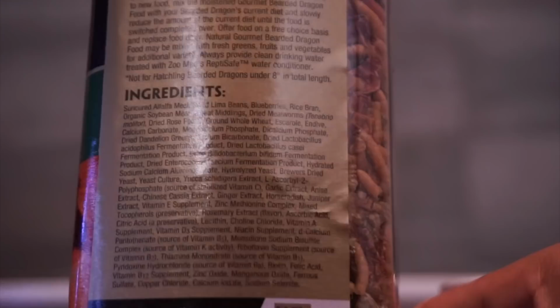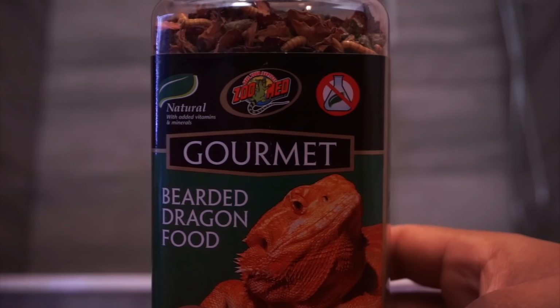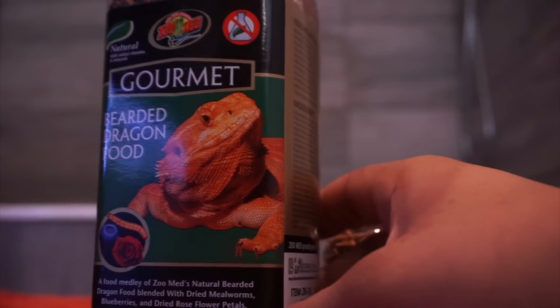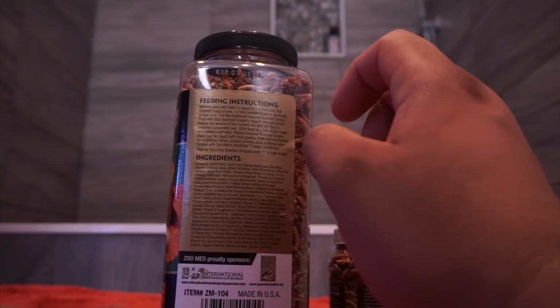Rosemary extract, okay, I honestly don't even know, but it has a picture of a bearded dragon. It says bearded dragon food, and it's made by Zoomed, a well-trusted reptile company. So I don't see why they would make something that's not safe for bearded dragons. So I am going to give it a try to see if my bearded dragons like it. Let me know in the comment section down below if you've ever tried this. I've not tried this yet.